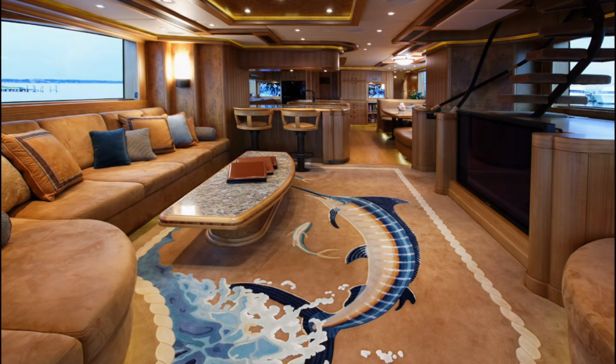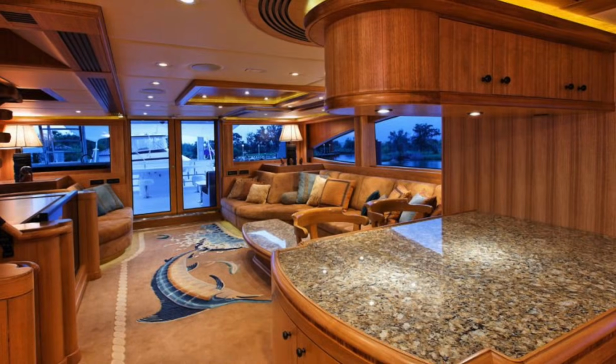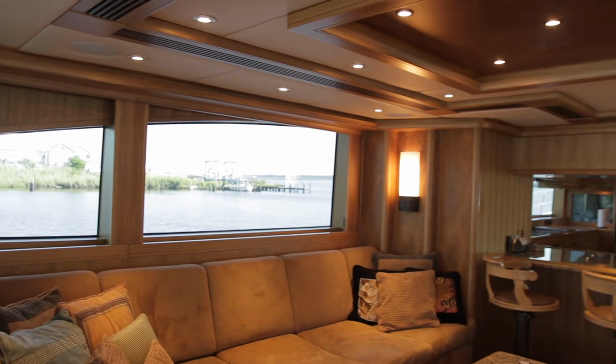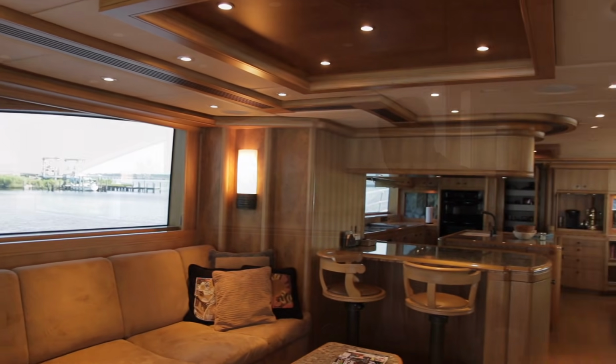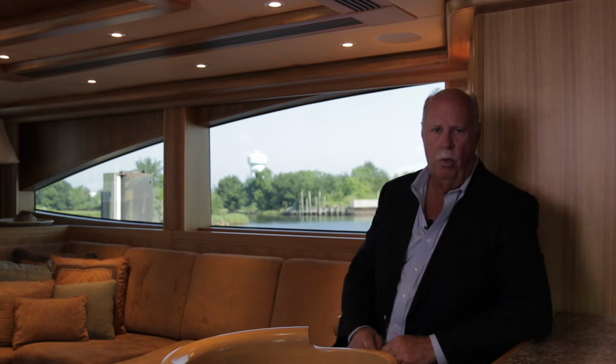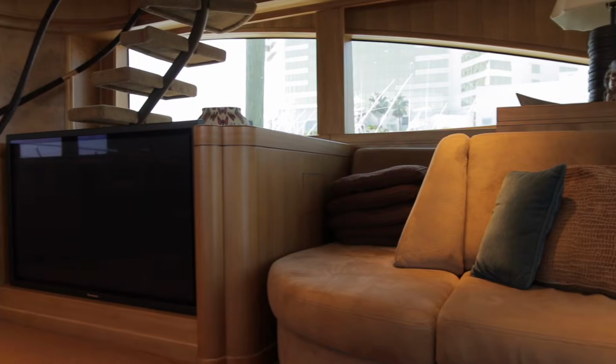So we're now in the main salon, and some of the features of this salon is it was truly designed for the family and guests to enjoy. The carpet is 1-piece Marlin motif carpet. It has the oversized windows that come all the way down almost to the back of the sofas, the idea being that you can sit down and see out of the boat. This boat fishes in very exotic locations, and the scenery is spectacular, so why not be able to take advantage of it? It has a large screen TV.